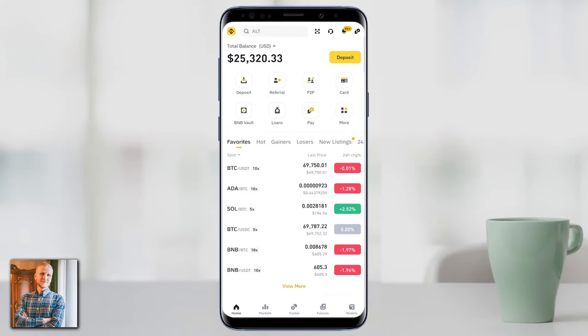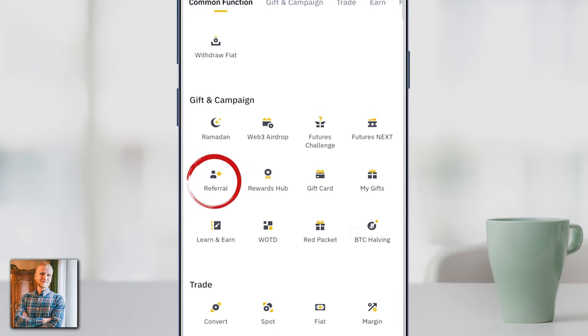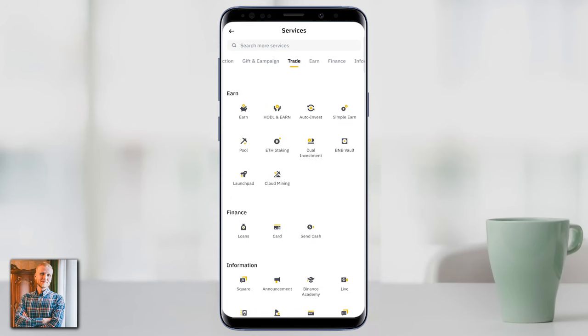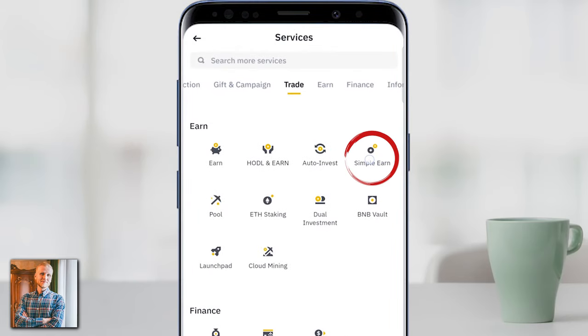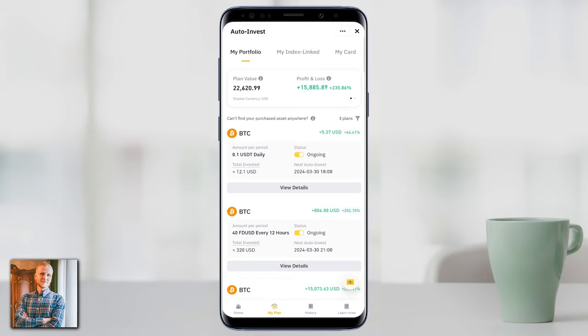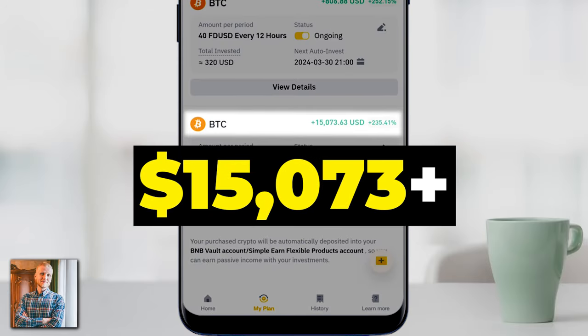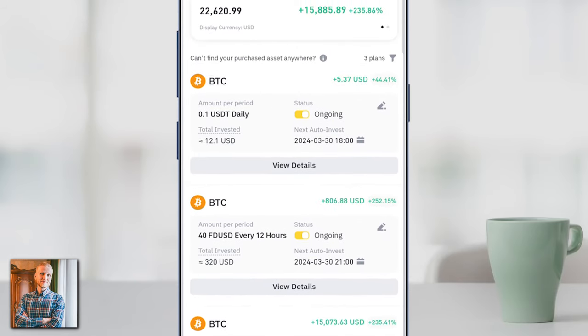Then if you want to earn money for 100% free on this Binance app, you can click here more, then you can scroll down a little bit and go here into referral section. There you can earn money without investment, and when you scroll even further here in the earn section, you can earn money automatically here in simple earn. And if you click here auto invest, you will see a trading bot that you can use to earn money automatically. You can see here that when we come to my plan, I have earned more than $15,073 automatically with one of these bots, and also nice profits with these other bots.